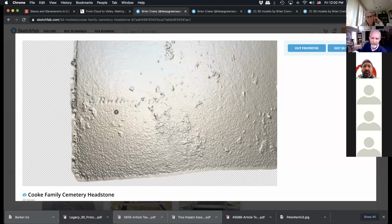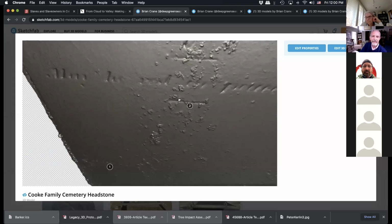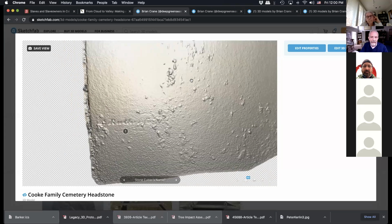And then also you'll notice from the model, you see these concentric circles. Oh, that was not what I wanted to do. Sorry, I have to keep remembering how to navigate.